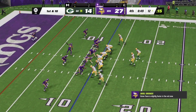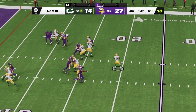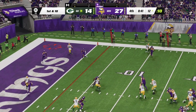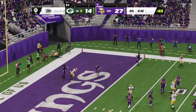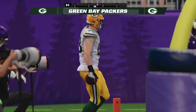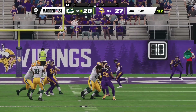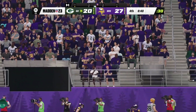My guess, they're going to press the ball downfield as far as possible, try and throw it into the end zone and get a score because they know they've got to get that done and get the ball back as quickly as possible. Touchdown, Packers! A 12-yard touchdown grab. And the Packers have made it a one-score game again here in the 4th.